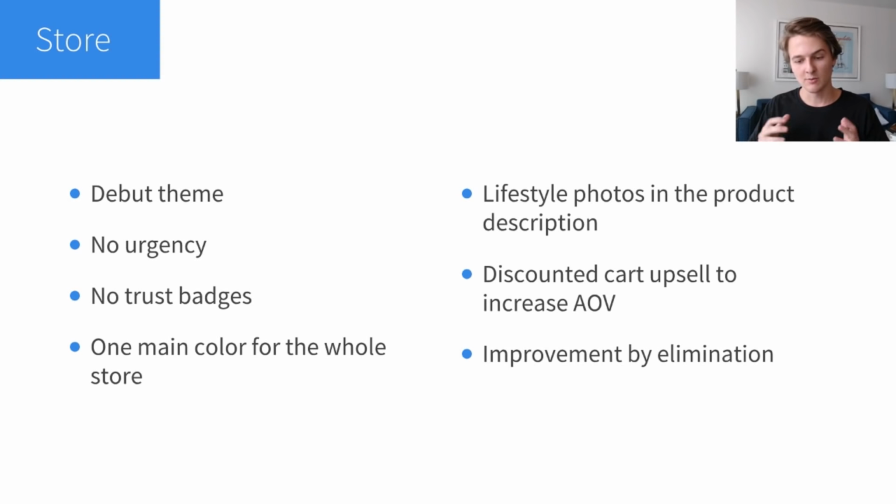And one of my best suggestions for those of you who are struggling with designing your store and making it look clean is improvement by elimination. Essentially, what you need to do is take out everything that's not necessary, that doesn't actually add value to your store, and that'll really simplify things and make everything look clean and simple, and it won't confuse your customers. And so that's what I did.